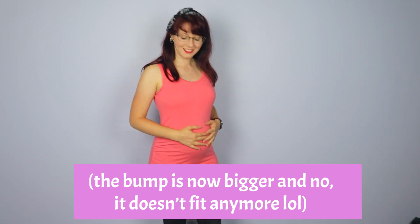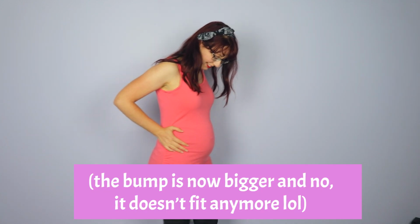I also picked up this tank top, also from Motherhood Maternity. This one is an extra small, so it fits me right now. I'm not sure about when the bump gets bigger and when I hit the 3rd trimester, but for now, it fits perfectly. And again, I really liked the color. The price for this was $5.49.